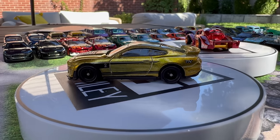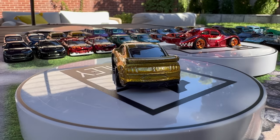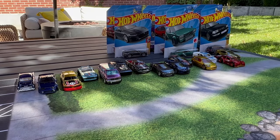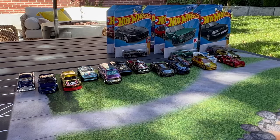So where do we go with those two? That's a tough one. I really like the Mustang, but I think all in all, the Käfer Racer is the better looking Super Treasure Hunt. So 2022 is still ahead. Yeah, obviously these are my opinions, but you can see in your counting.